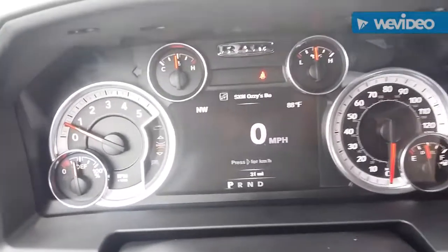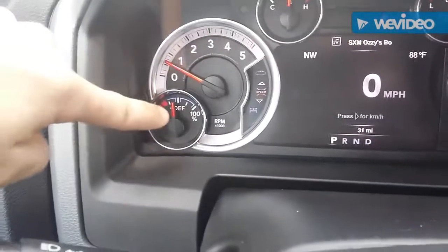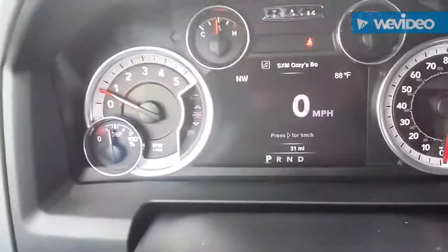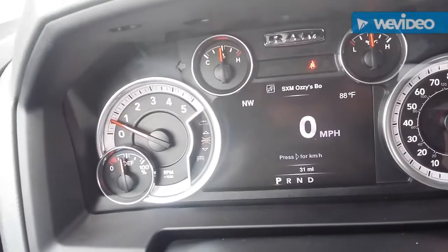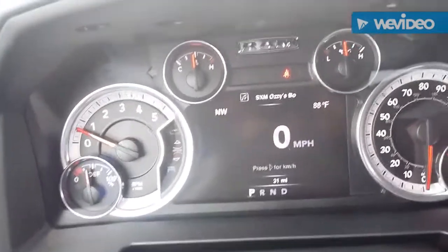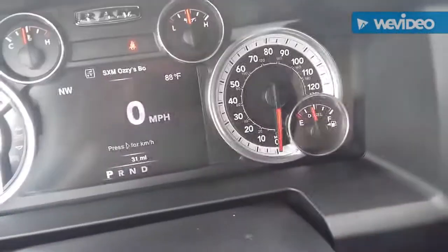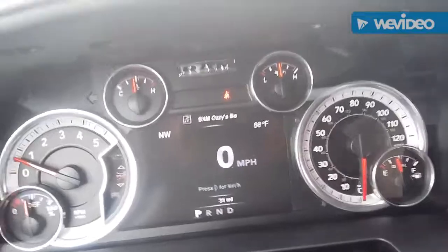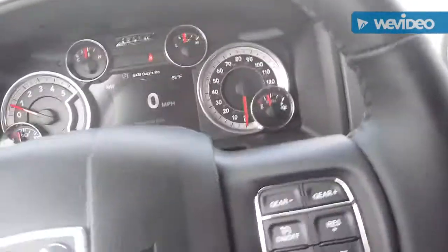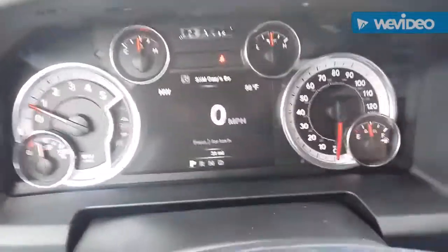Up here, you have your basic gauge lineup. Over here you've got your diesel gauge. That is actually your DEF gauge, which is your diesel exhaust fluid. One point I would like to add is that people have reported the DEF fluid can actually last up to 10,000 miles depending on how you drive, which is kind of impressive compared to other vehicles. This truck has been touted for being able to achieve between 29 and 30 miles to the gallon in a full-size four-wheel drive truck, which is impressive to say the least.